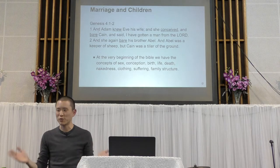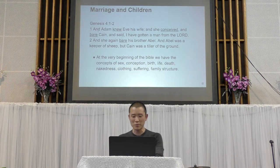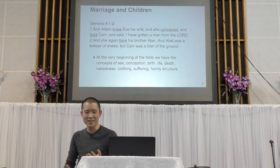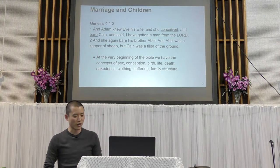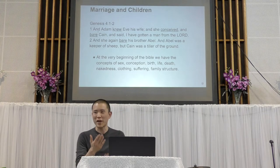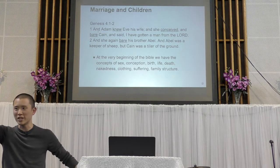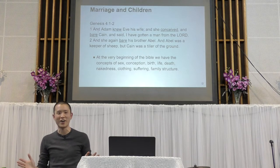And you get to all these other things. At the very beginning of the Bible, we have concepts of sex, conception, birth, life, death, nakedness, clothing. They were clothed with sheepskins. The suffering that happens. We have family structure, where the woman would be told, your desire will be to your husband and he shall rule over you. So these concepts are very early on in Genesis.